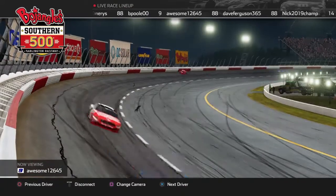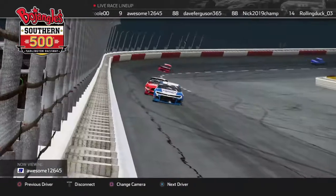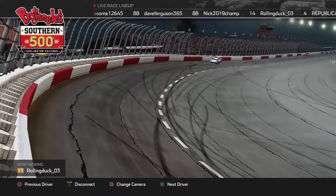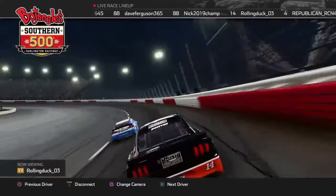Oh, Awesome skims the wall. That's the mistake he didn't want to do. Here comes the 14 as the 9 gets loose out of the corner. Oh my god, let's go on board with Rolling as they come crossing through 3 and 4.